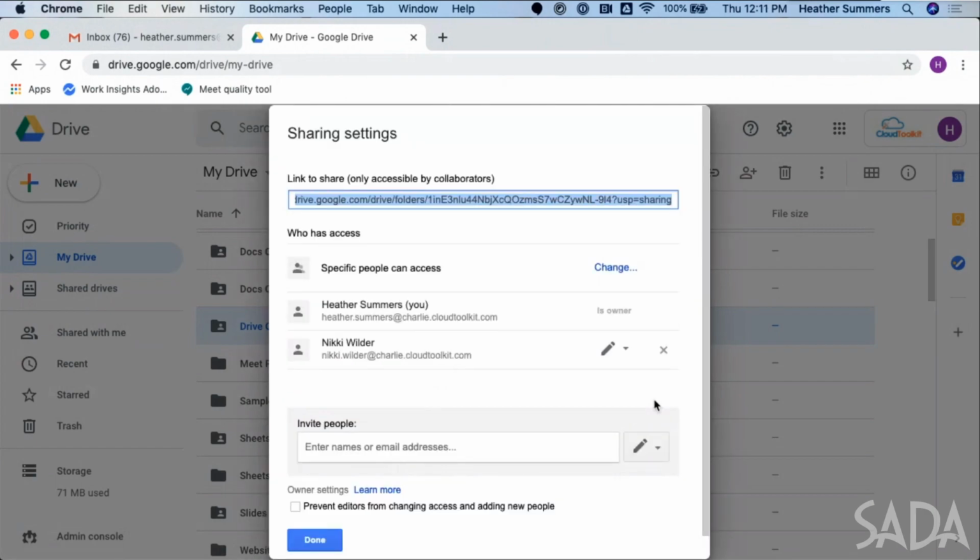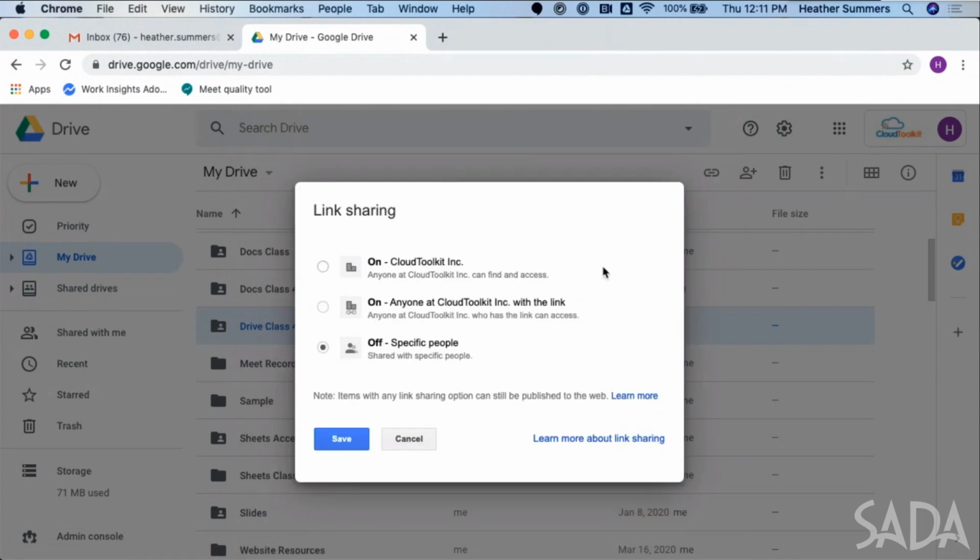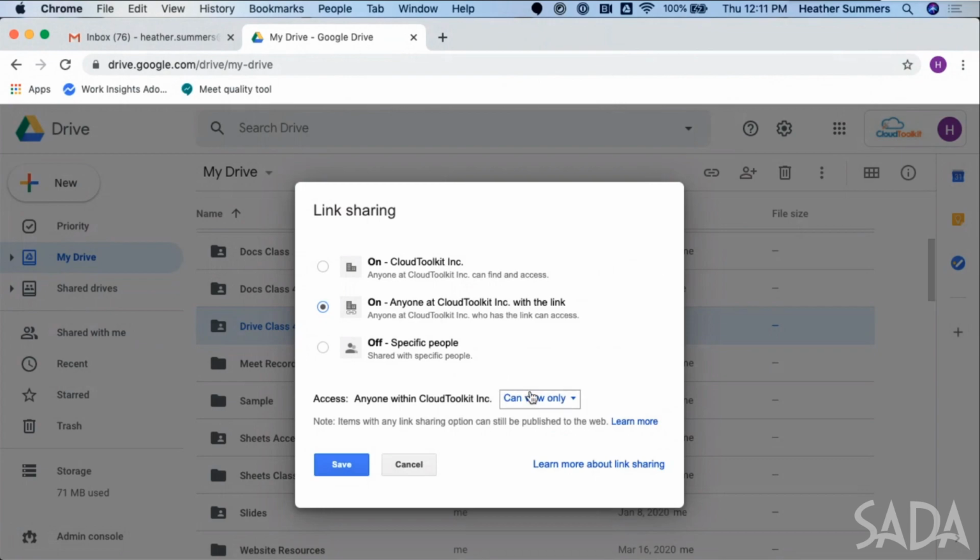So here inside of advanced, you can see that this is private to me and to Nikki. But if I click on the change option, I can share with anybody at my company with the link, and they can be view only, or they can be editors, or I can do anyone on the cloud can find and access inside of my company. So here I've got these two choices. If I was in person, I might do the first option. Here in a webinar, I would probably do the second option with the editing.